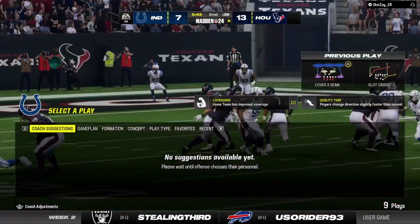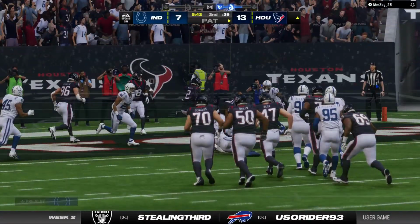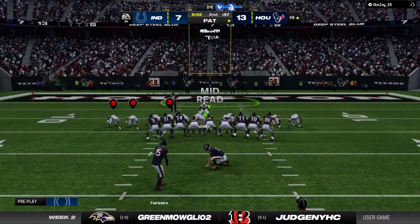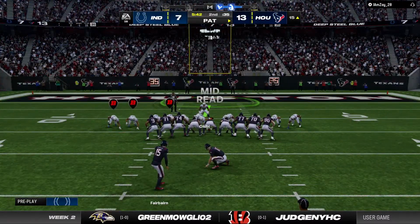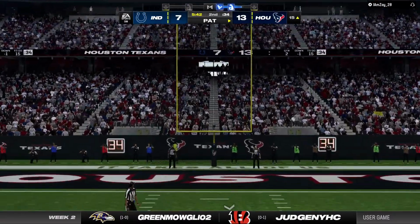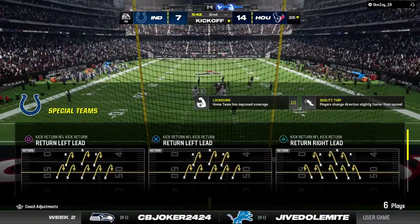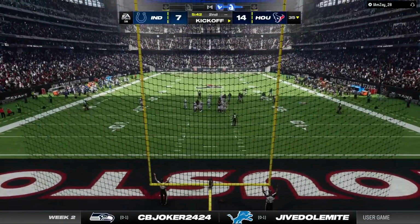And this is a balancing act for a head coach with a rookie quarterback. You've got to walk a line with it. You don't want him getting happy feet, but you also don't want to rein in what worked for him in college. And here, he pulls it down, takes it himself, and takes it into the end zone. Fairbairn good with the extra point, and that makes the score 14-7.